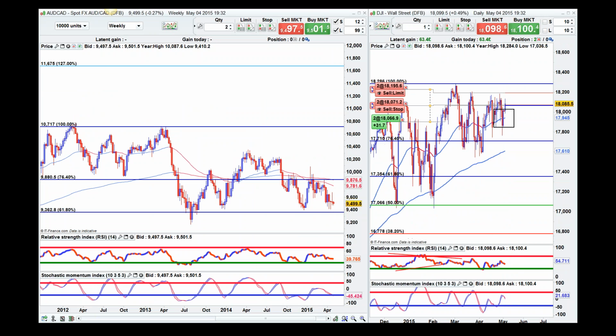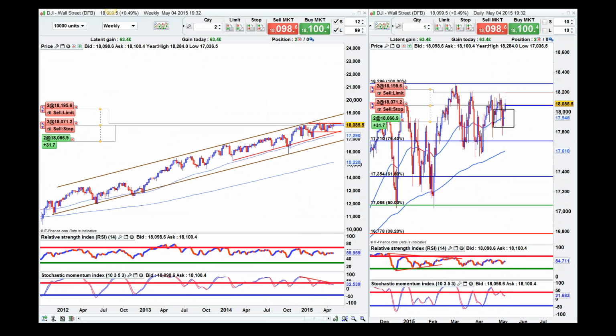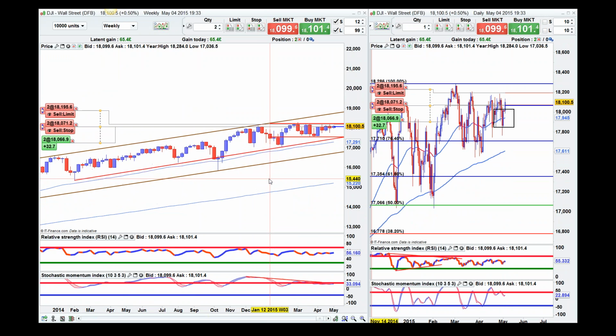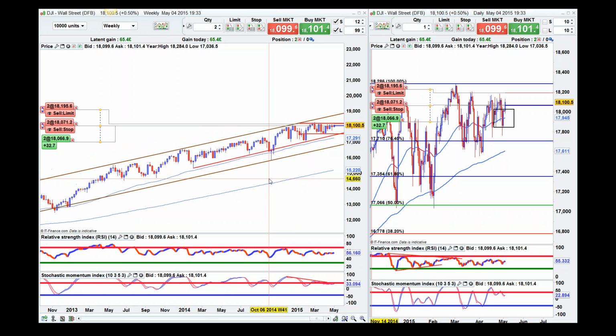Right, quick check of my Dow before. I'm 31, 32 points up on the Dow. We're just sitting around the 100 mark. At the moment the dips are getting bought. So look at the Nasdaq, because the Nasdaq has been a massive leader.